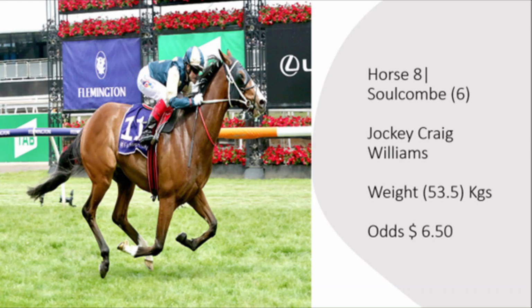Horse number 8 is Solcombe for Craig Williams. Another one for Chris Waller with the 53.5 kilos. 4th up, hard fit here. $7 looks an attractive price for this horse.